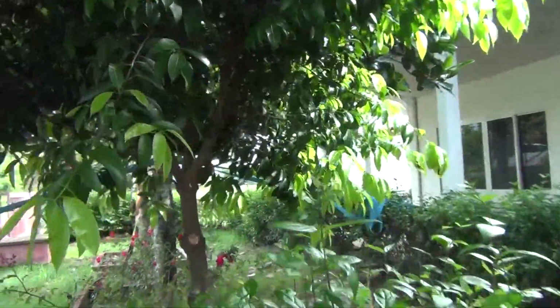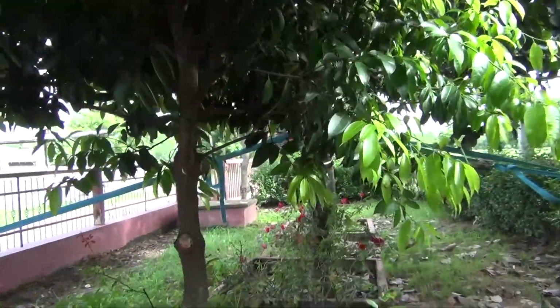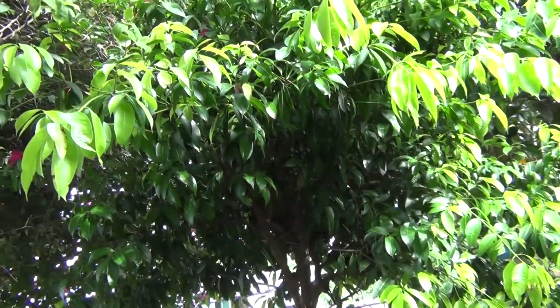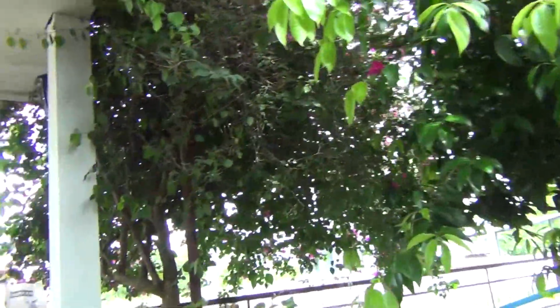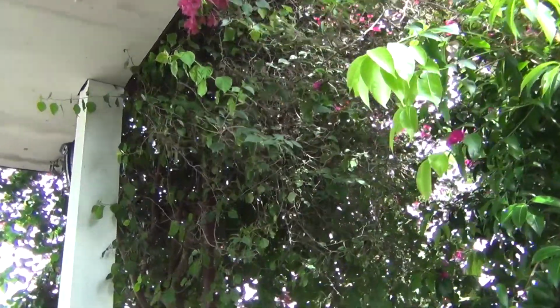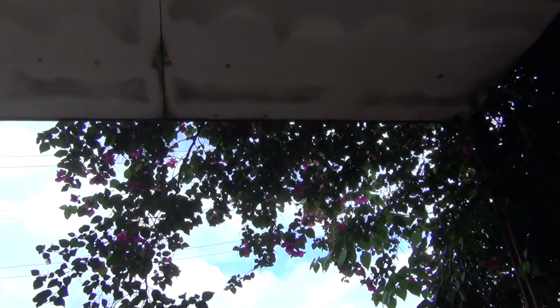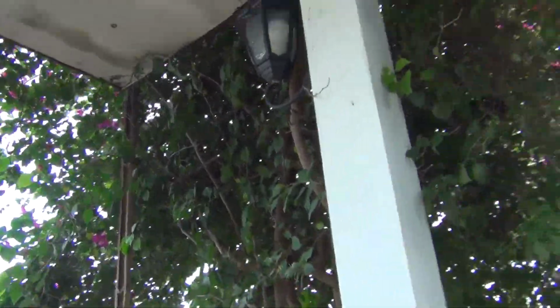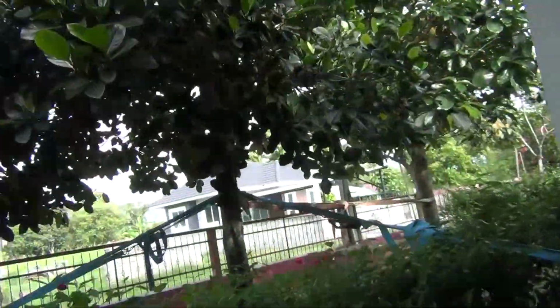Now yesterday I trimmed a couple of branches off this Marion plum, and as I get some time, this will be trimmed all the way around because it's up on top of the roof, and as you can see, it's holding that water back and not allowing it to drain, so I need to cut all this.